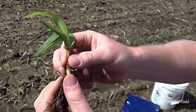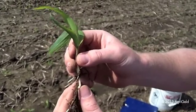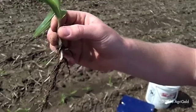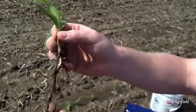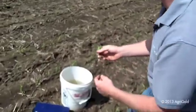And this will start helping with the water and nutrient uptake even now at this V1 stage, but will take a more prominent role from V3 and will basically take over the water and nutrient supplying responsibilities for the plant at about V6.